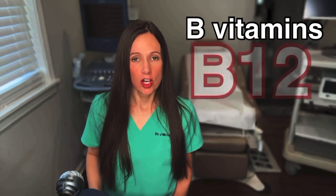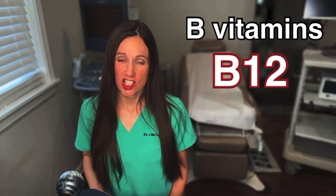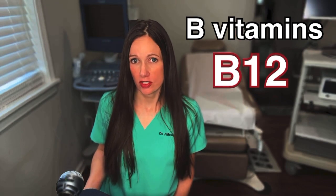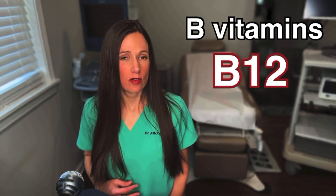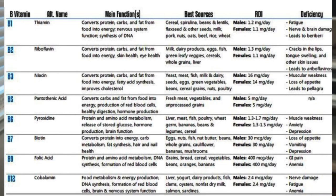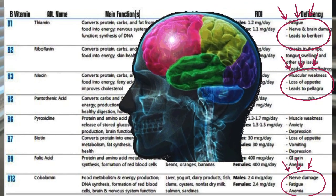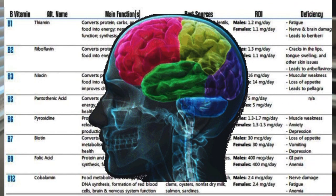So we've all heard of B12, which is in every energy drink because it does help with energy. But there's also a whole lot of other B vitamins that are important. So here's a list of the vitamins. Here's what they help with. And B vitamins are very important for the central nervous system and brain health and proper functioning. So you want to make sure that you're getting in all of these vitamins.